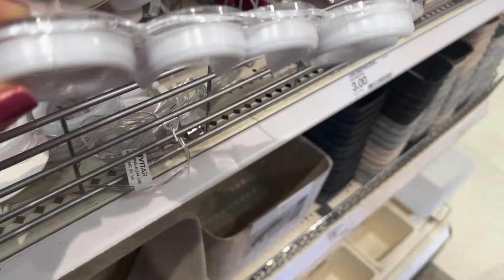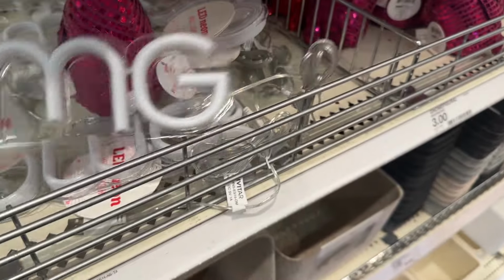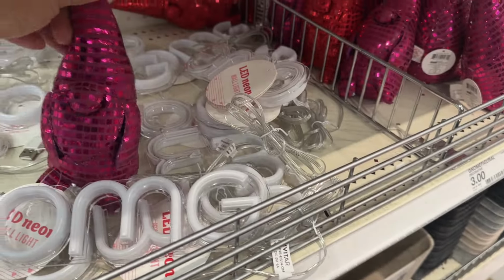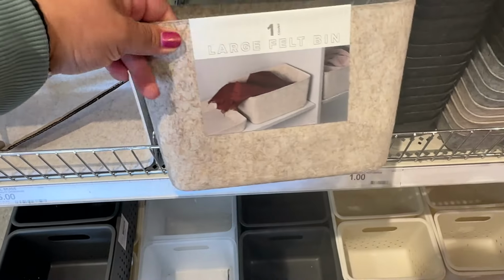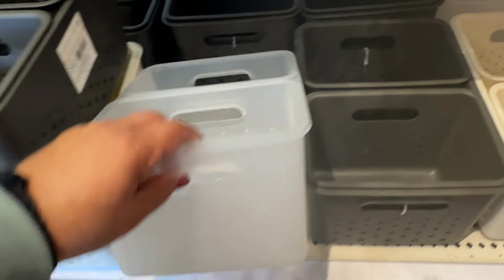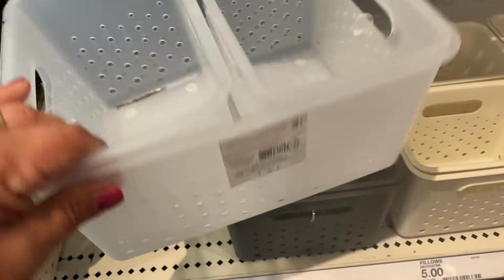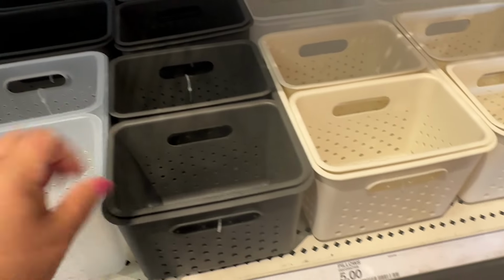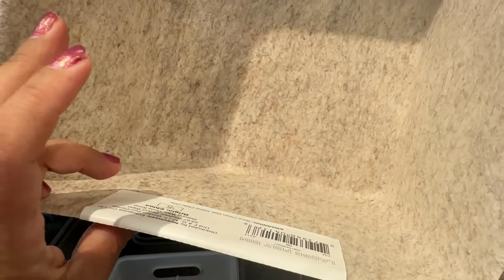Look at these. That's kind of cool. A lot of containers right here, storage bins. This one, $5 for the 3-piece, and they come in 3 colors. And then they have a bunch of these right here. These are $1. This one is $5.